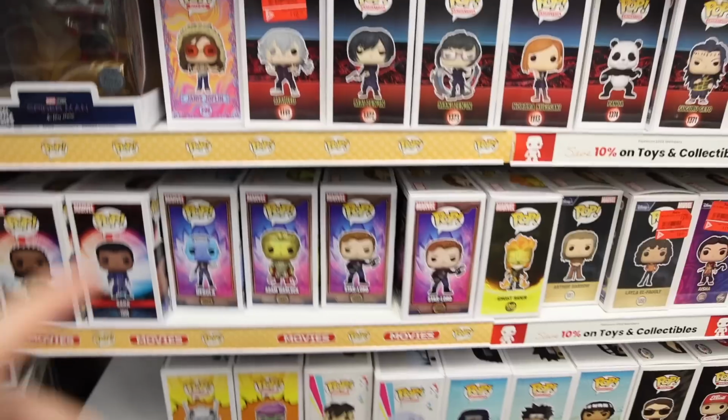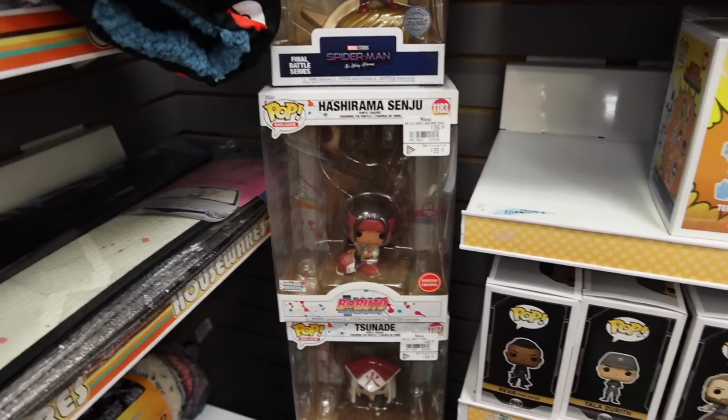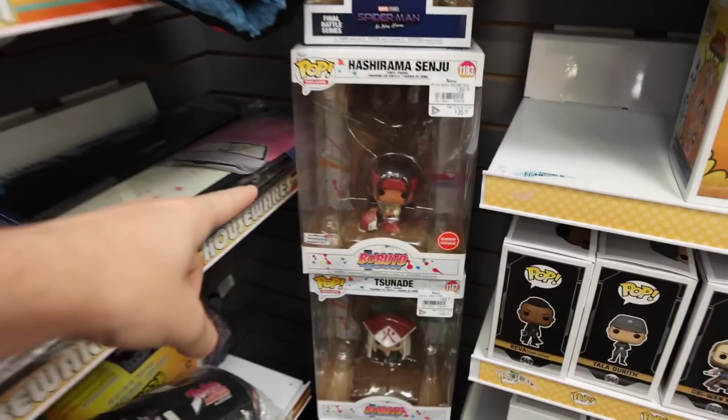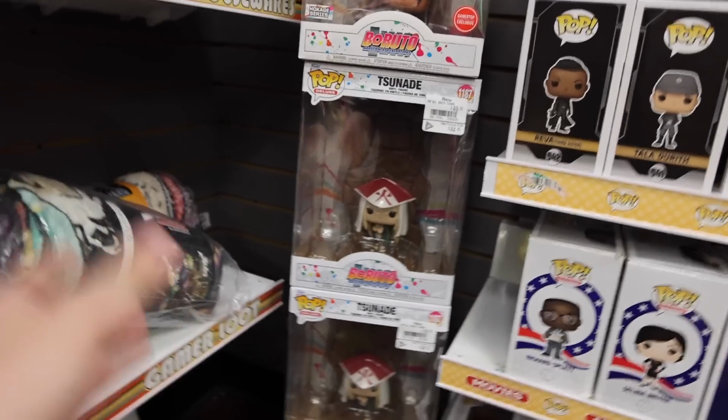I'll have to check. And now what else do we have going on? The Jack Skellington with Halloween door, as well as this one down here, Hashirama Senju, which I know, no, it doesn't need this one actually. He needs Tsunade. Now, do I pick it up today? I'm not sure. I'll have to ask him about it.